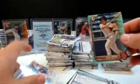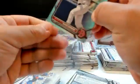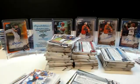It's just a base type of card. We got a Blaze Jordan. I don't know if the Super Jumbo's full. Let me take a quick look.